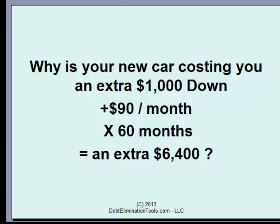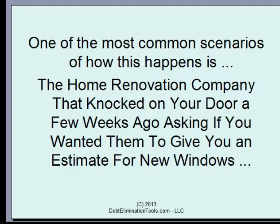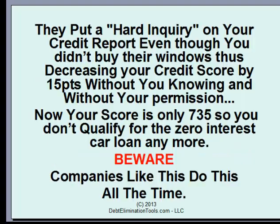One of the most common scenarios of how this happens is the home renovation company that knocked on your door a few weeks ago asking if you wanted them to give you an estimate for new windows. They put a hard inquiry on your credit report even though you didn't buy their windows, thus decreasing your credit score by 15 points without you knowing and without your permission. Now your score is only 735, so you don't qualify anymore for that 0 interest car loan. Beware, companies like this do this all the time.